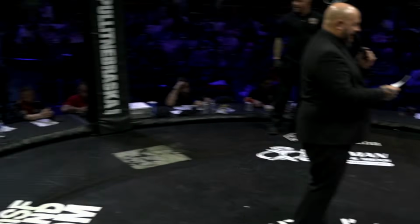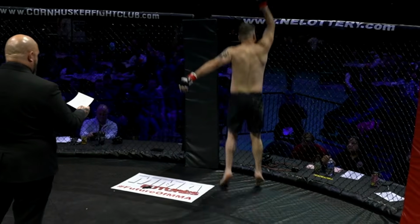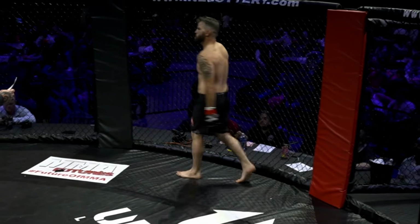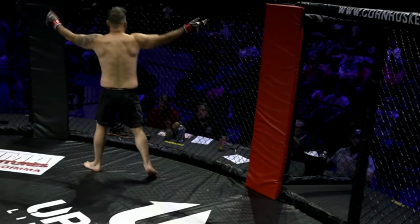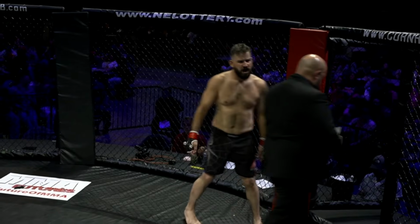His opponent across the cage, fighting out of the Nebraska Lottery red corner, is a jiu-jitsu brawler, standing 5'8", weighed in at 177 pounds. He holds an amateur record of 1 win, 1 defeat. Representing Lincoln Brazilian Jiu-Jitsu and fighting out of Lincoln, Nebraska, Tony the Tiger Dukes. Your referee, Joe Doherty.